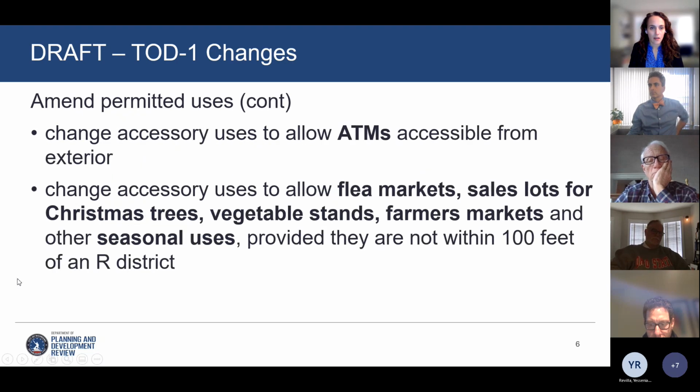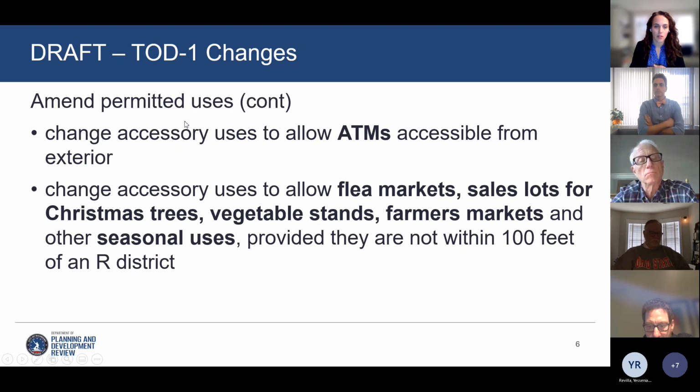And then finally, the next two amendments to permitted uses are allowing ATMs to be accessible from the exterior. It's mentioned in a different part of the permitted use, and that's related to when it's an accessory use, not a principal use. And so we want to make that change there too.